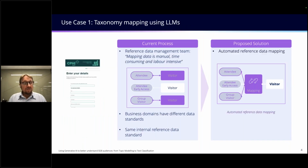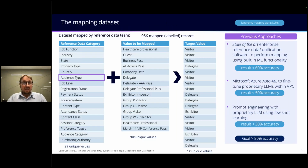So with that, I'll jump straight into the first use case, which is reference data management. You can see on the screen, on the left-hand side, a typical registration page where people enter information. We've got a reference data management team that have a reference data management platform used to map these data elements from all the different registration sites to our internal reference data standard. But it's a very manual and labor-intensive process. And hence they came to us and asked if there's a way to automate this using generative AI to assist them with this very onerous process.